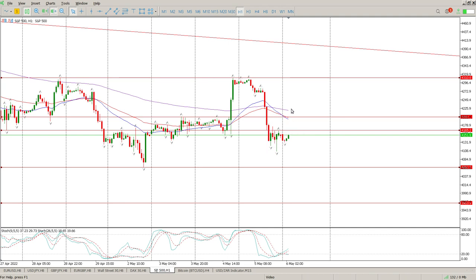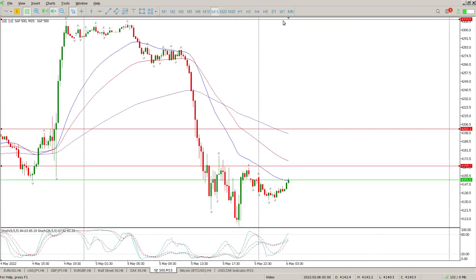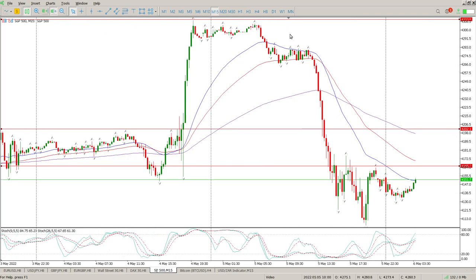So if we do the same today, then expect us to move back to the top of the range. So that's kind of the situation at the moment. You really are going to be struggling to find structure even on the 15-minute. As I said to you, be wary.